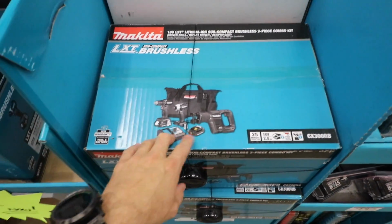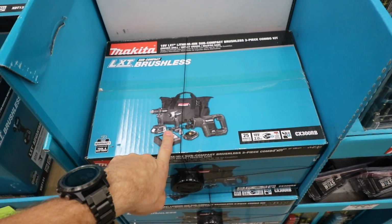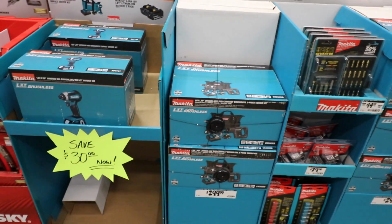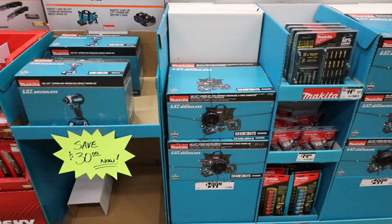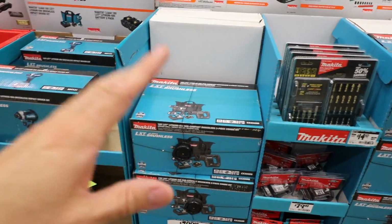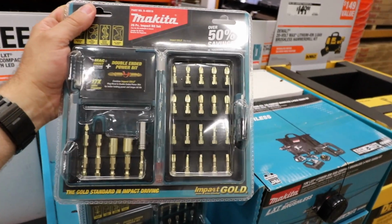Actually, this is a kit. Usually kits have flashlights, but this is the subcompact lineup, you guys. And this is actually smaller than most 20-volt tools, and it's very, very powerful. I am very impressed with the Makita, and honestly, I am not a Makita fan, except for Makita Gold.